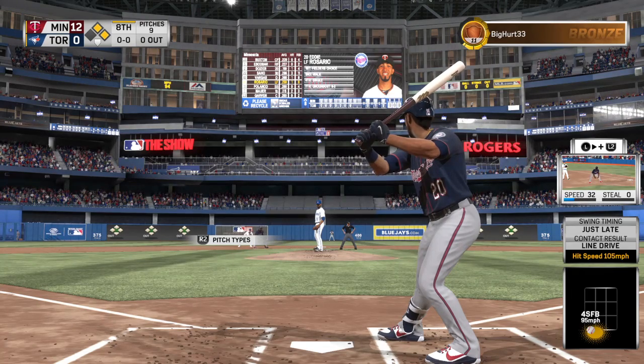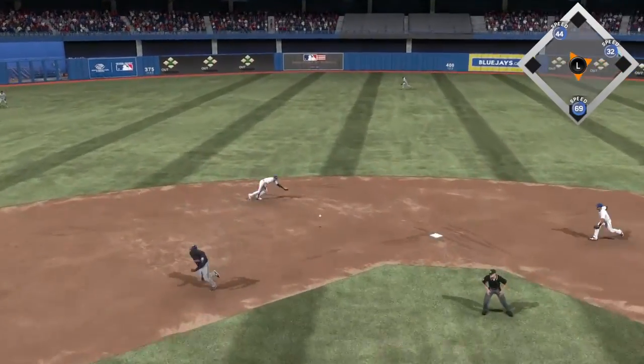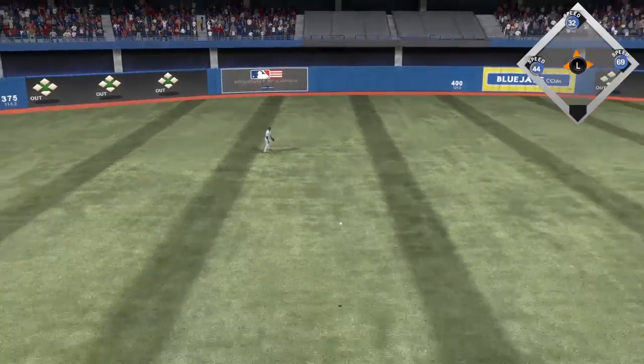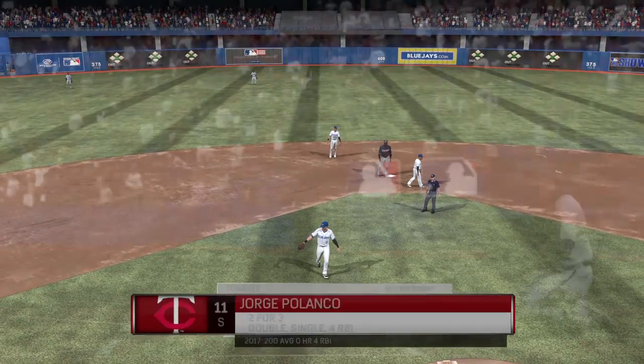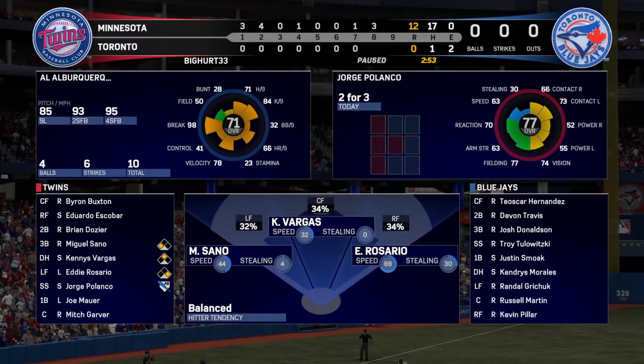Eddie Rosario. From the belt, the pitch. Hit sharply on the ground. A diving try, but he can't haul it in. It's through for a base hit. And he will make it back to second and be content with holding on there. Settling in now.